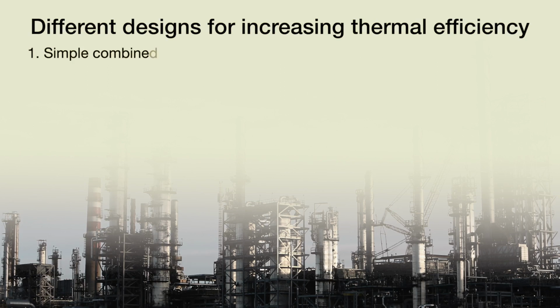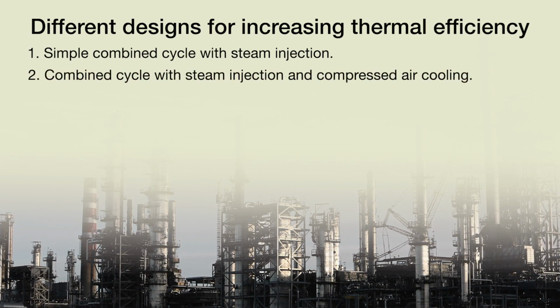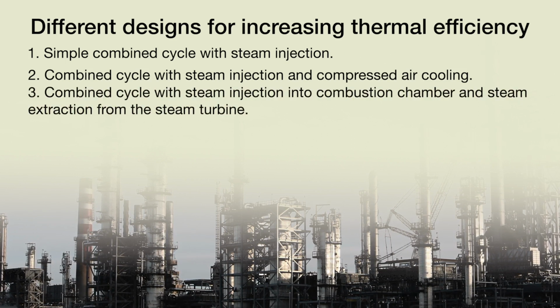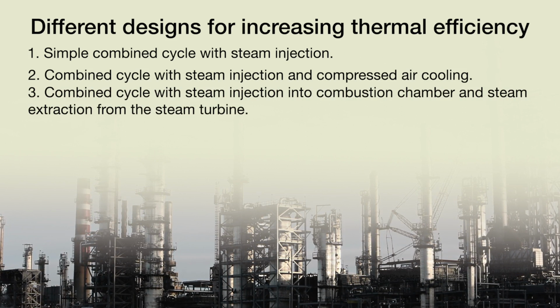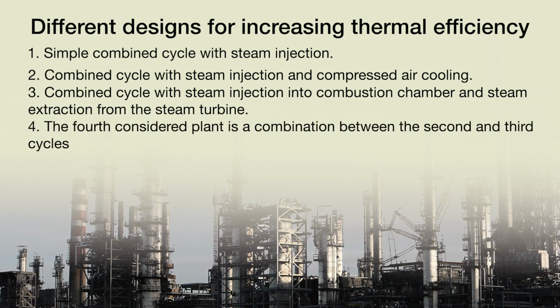So, different designs were developed for increasing the thermal efficiency. Why? Because of the excessive demand for electricity, new technologies are developed in power plant cycles with the aim to improve their performance. The different designs and comparisons are made in the following slides to increase our thermal efficiency. The first one is a simple combined cycle with steam injection. The second one is a combined cycle with steam injection and compressed air cooling. The third one is a combined cycle with steam injection into the combustion chamber and steam extraction from the steam turbine. The last one we can consider a combination of the second and third cycles.